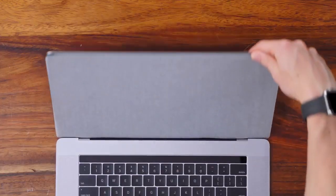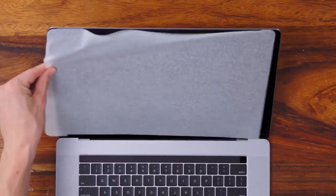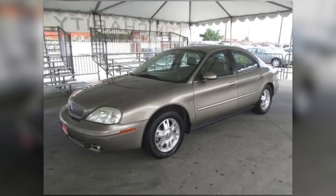Another change is going to be with the SSD. So by default, this will come with a 256 gig drive. However, you can option it all the way up to a 4 terabyte SSD. The only issue is it's going to cost you $3,400. You know, if you don't want to spend as much as a nice used car, well, I guess a somewhat nice used car as your SSD, there's your option.